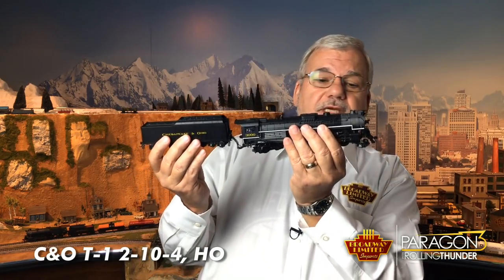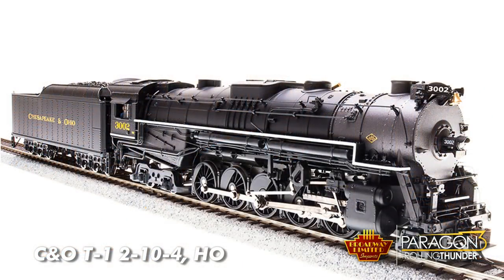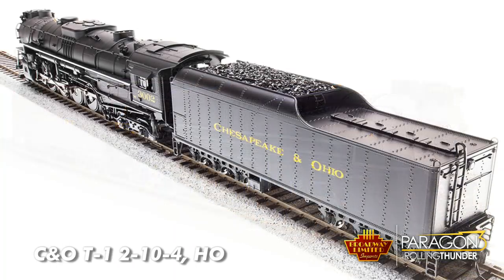Okay, the first locomotive I'd like to show you is the Paragon 3 Rolling Thunder CNO T1. And here she is. And this locomotive is a 2-10-4. 10 drivers. Now, it comes in 5 cab numbers plus painted unlettered, and it was a terrific hauler for the CNO. It would pull 135 coal cars.